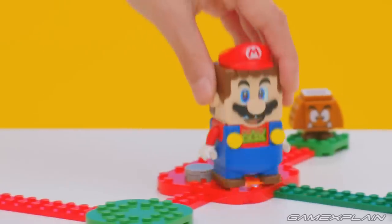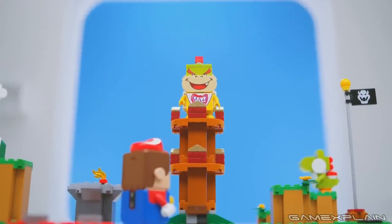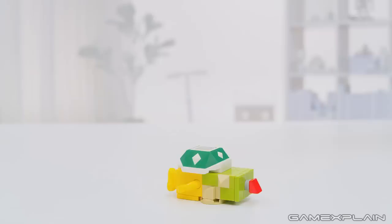Yeah. And we'll no doubt see Bowser. Bowser's probably going to be one of the more expensive sets, though. What if we have, like, Mario Galaxy 2 Giant Bowser as a Lego piece? OMG.